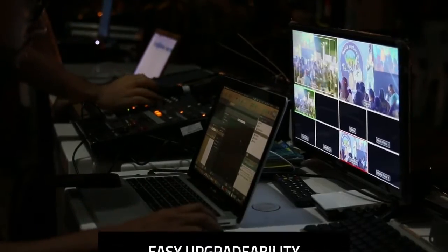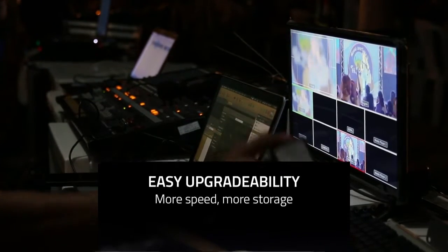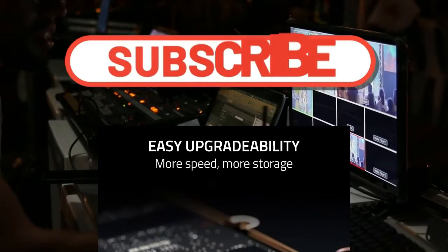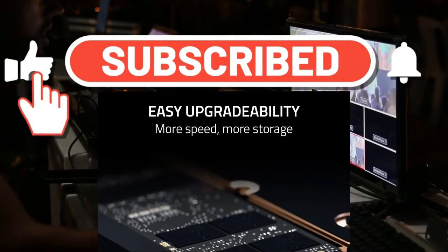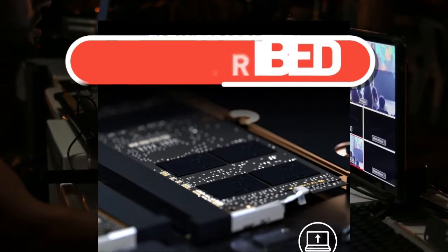Easy upgradability. With an extra M.2 slot, up to 4 TB, and user upgradable memory slots that support up to 64 GB of memory, the Blade 15 can be outfitted to meet the most demanding needs.